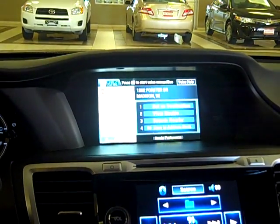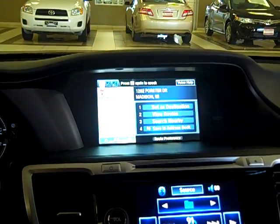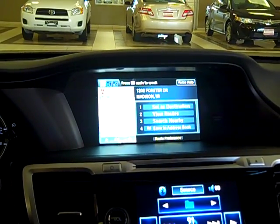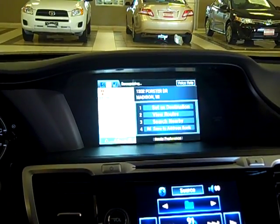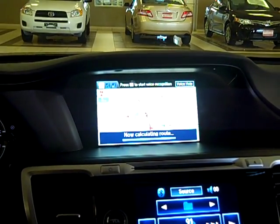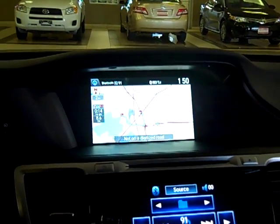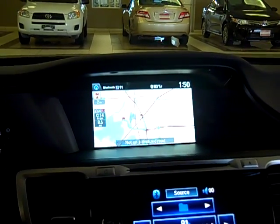Press the talk button to select a route calculation option. After the beep, say set as destination, view routes, search nearby, save to address book, or route preference. Set as destination. Proceed to the highlighted route. Then the route guidance will start. That's not so bad.